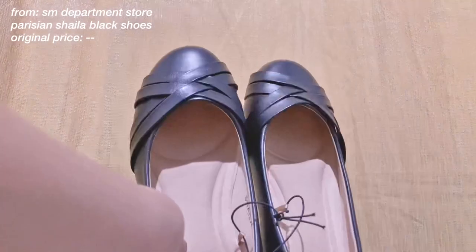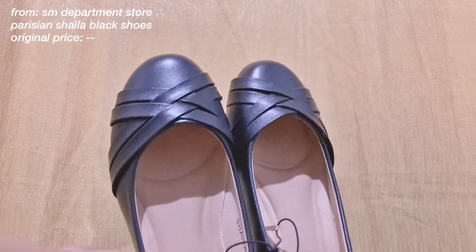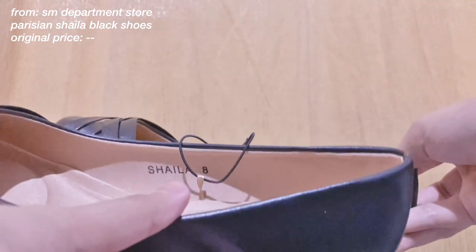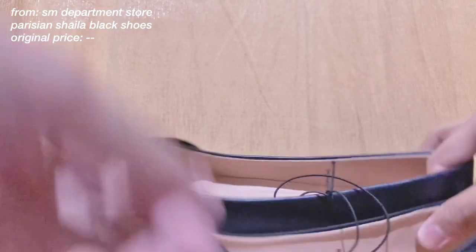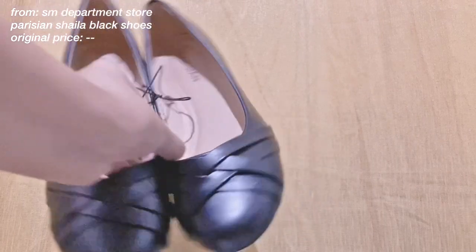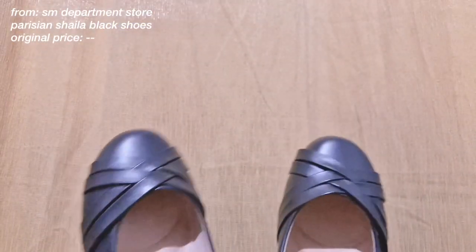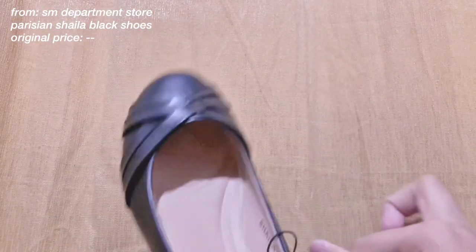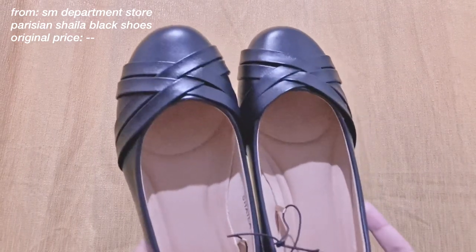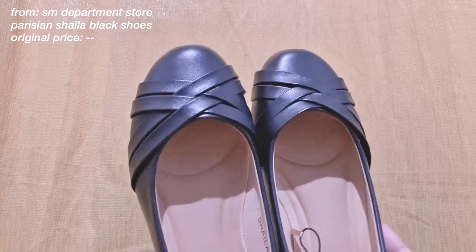And lastly, I got some black shoes because I thought our uniform needed them, but it didn't. A few days ago, I saw a post from our school student council and it said that we were gonna wear rubber shoes as part of our school uniform. So I don't know what I'm gonna do with this now. I hope my mom kept the receipt so we can return it, but if not, then I don't know what I'm gonna do with this.